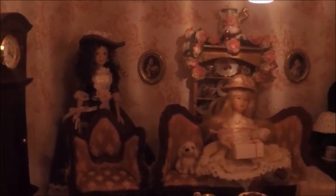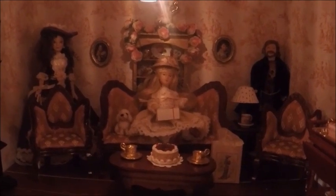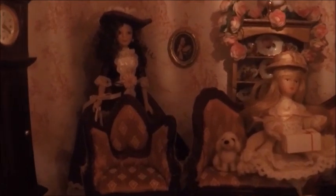And there's the little family. The girl has a little box. Must have bought some bakery items in a little bag there, shopping bag. And a cake on the table, a nice chandelier. And there's the mother.